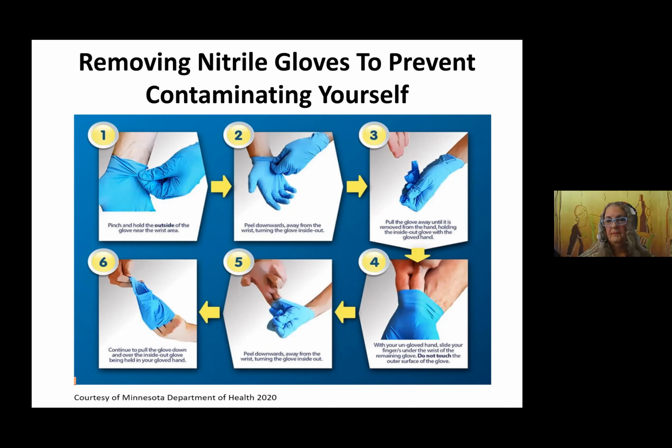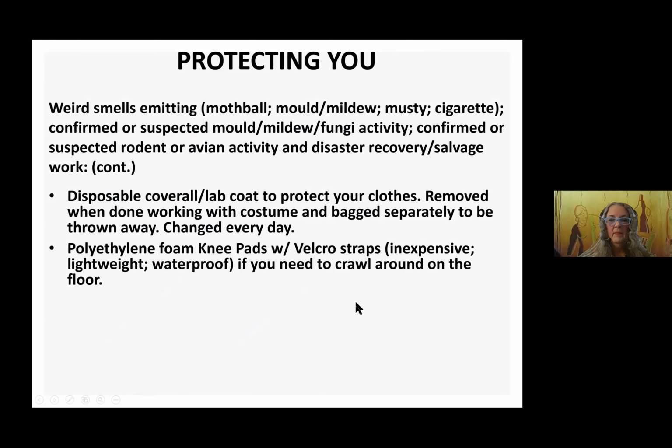Also, disposable coverall or lab coat to protect your clothes, and it's removed when you're done working with the costume and bagged separately to be thrown away. And once again, changed every day if you're doing a lot of this. If you're going to have to crawl around on the floor, let me tell you, polyethylene foam knee pads are wonderful, easily obtained at the hardware store.